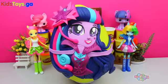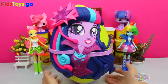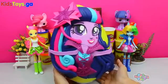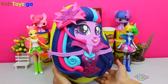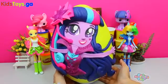We have giant Twilight Sparkle surprise egg. Are you ready? Thumbs up? Let's do it. Check out this superstar. Look at all the hair. Look at the flowers. Look at all the accessories. She's amazing.